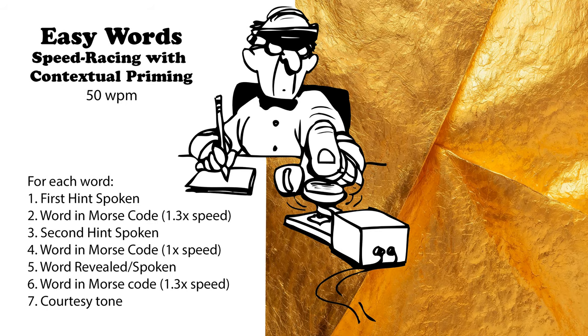The product of thinking. A mental impression or concept. Idea. Common in dining areas. Related to meal consumption. Fork.